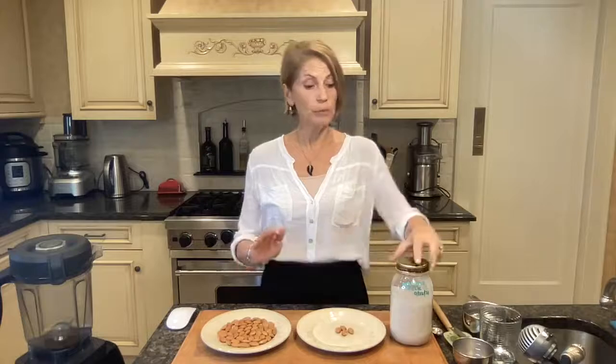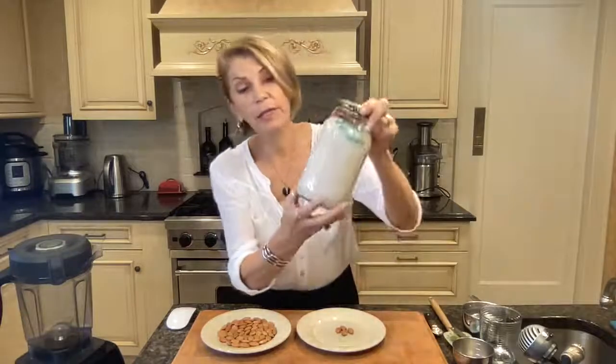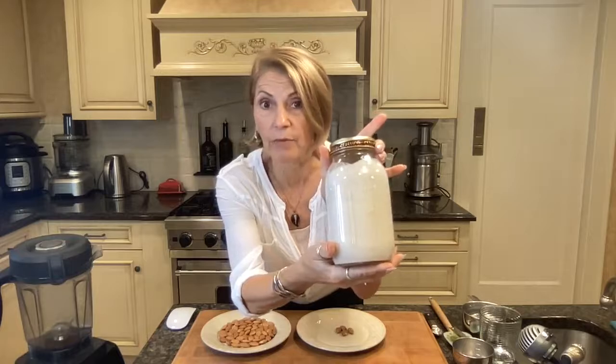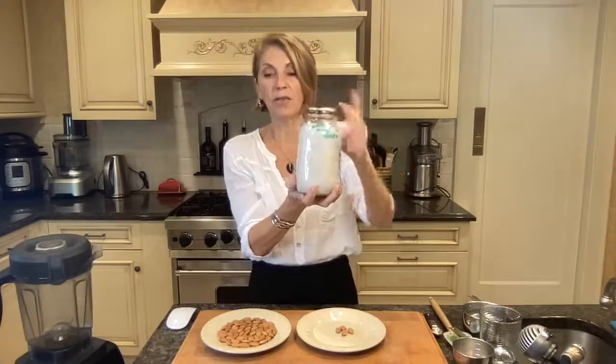And you can vary it up. You can add sweeteners to it. You can add vanilla to it. I tend to like it just straight plain. And here is an example of a walnut butter that I've made. It is nice, thick, and creamy.